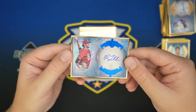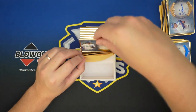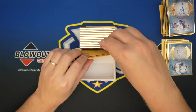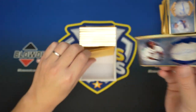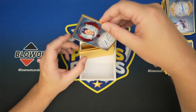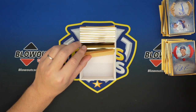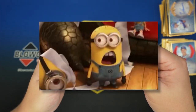Here's Lodolo, 10 of 10. Gavin Lux, 1 of 25. Christian Pache, 8 of 10. Here's our other 1 of 1. Nate Pearson, red, 1 of 1 for the Blue Jays. Another Nate Pearson, 9 of 25.